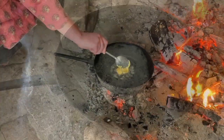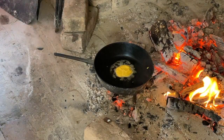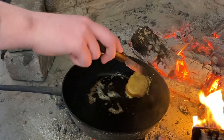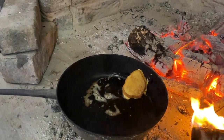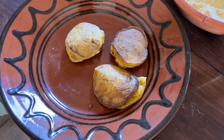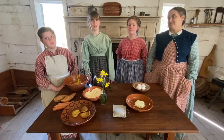Finally, when the butter is sizzling, we know that our skillet is hot enough to fry our corn cakes. I am very careful to put them in the skillet, and in a few minutes we will flip them over and cook the other side. Once they cool, we can top them with more butter or molasses. They're just what we needed to add to our lunch.